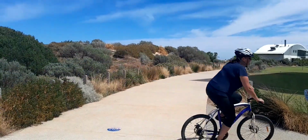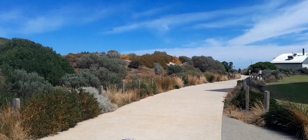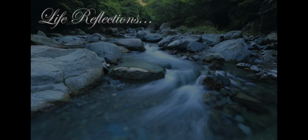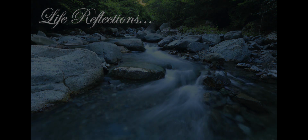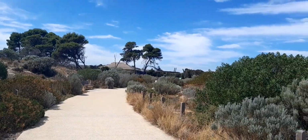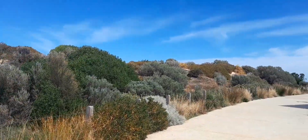Well, good morning all. I trust you enjoyed the little detour back to the Hallett Cove Conservation Park. Here we are. I just thought I'd do this little pathway through here. It just goes from Glenelg, from Brighton North through to Somerton Park along the path. We got past all the way through Adelaide.